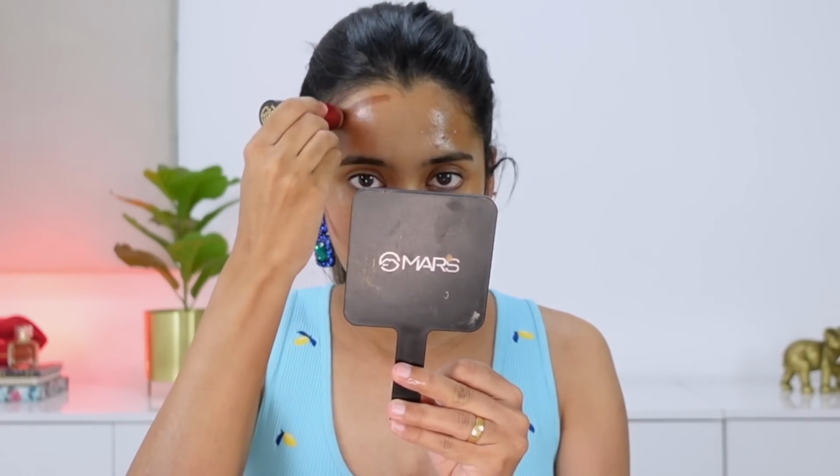I have the same thing in the shade Contour FS2, which I apply right before my foundation, and this is a little bit more dark, and this has subtle cooler hints to it. So this is something you can use if you have a deeper skin tone than I do as well, and these are really good products.